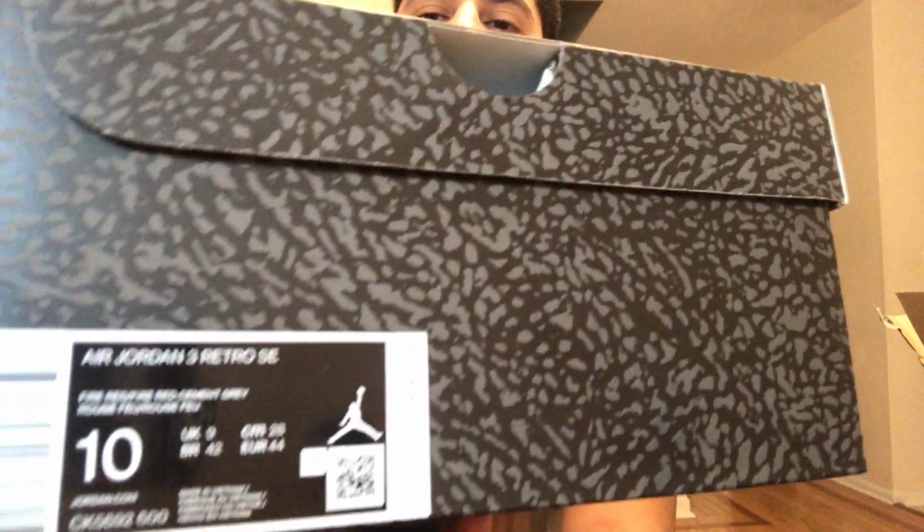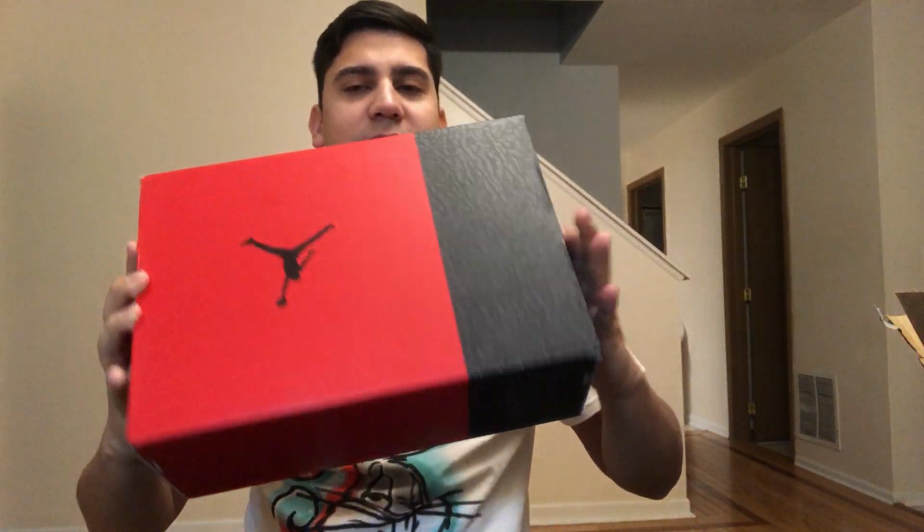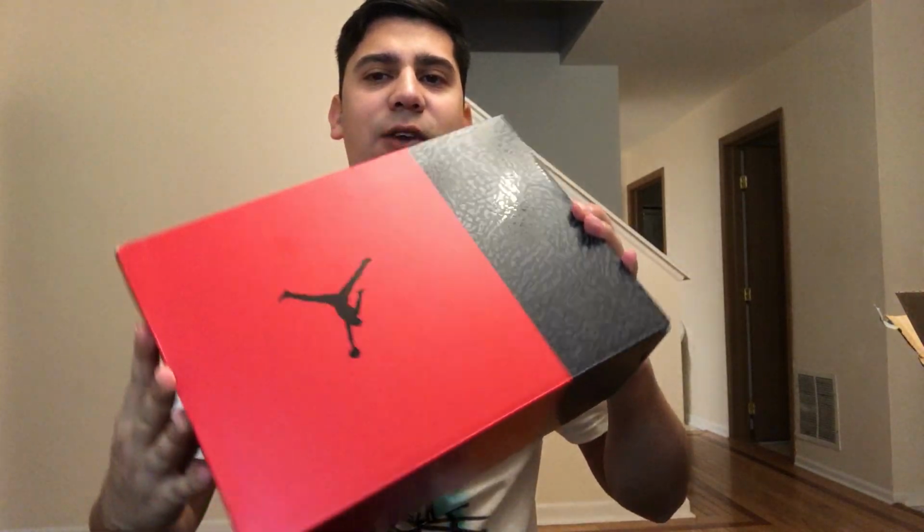So right off the bat, this is a Jordan 3. You could see right there. Something that I noticed right away is the box. I don't think I've ever seen this box on a Jordan 3 before that has like the red and the elephant print like that, so that's pretty cool already.